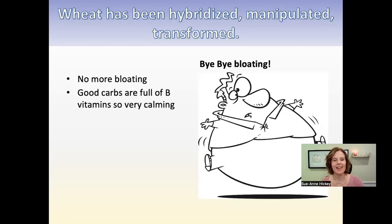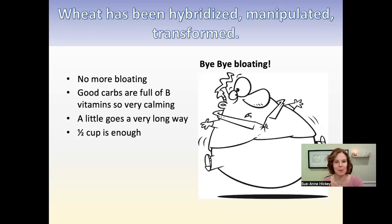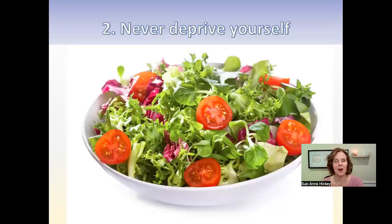I can't believe it. The good carbs are also full of B vitamins. I need more calm in my life, so when I have my good carbs, these B vitamins nourish the nervous system and help keep us calm. A little goes a long way, as I said, so you don't need a whole lot. Half a cup is perfect. You can add half a cup to lunch and half a cup to dinner, and you will see a huge difference because they keep you satisfied so long. So I invite you to give this a try.